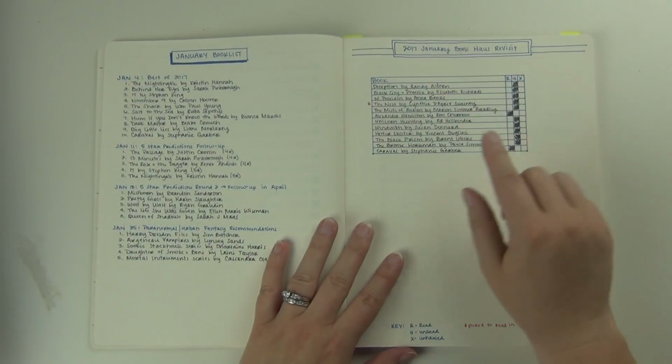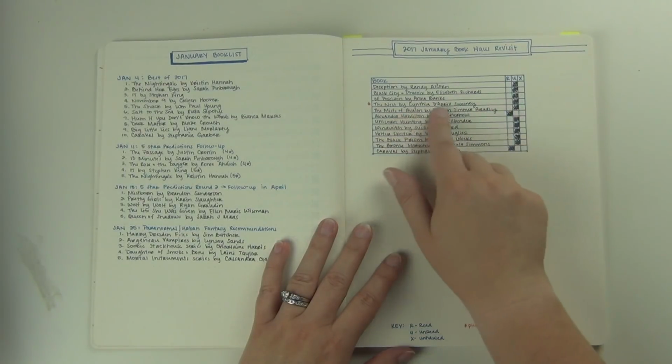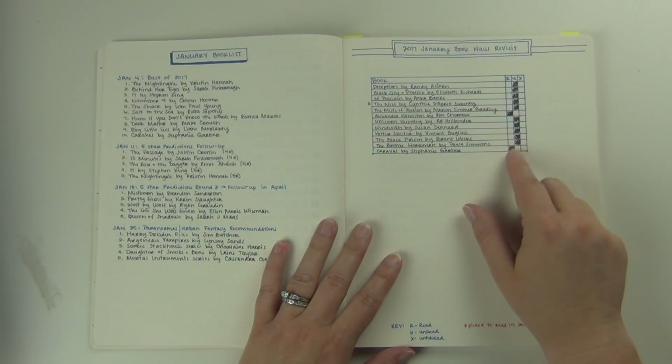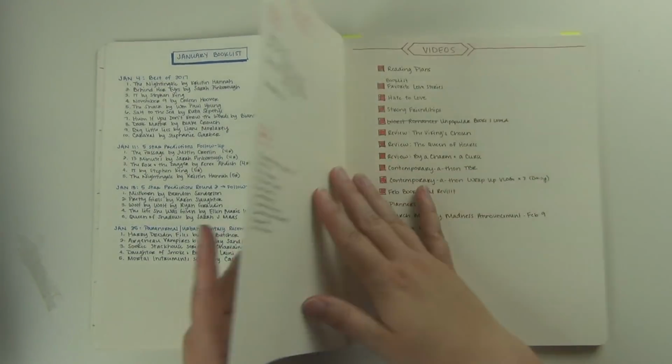These are my book haul revisit pages, so I make a little chart and write down what I hauled last year, and then I check off what status they are. They're either read, unread, or unhauled, and I just fill in the box there.